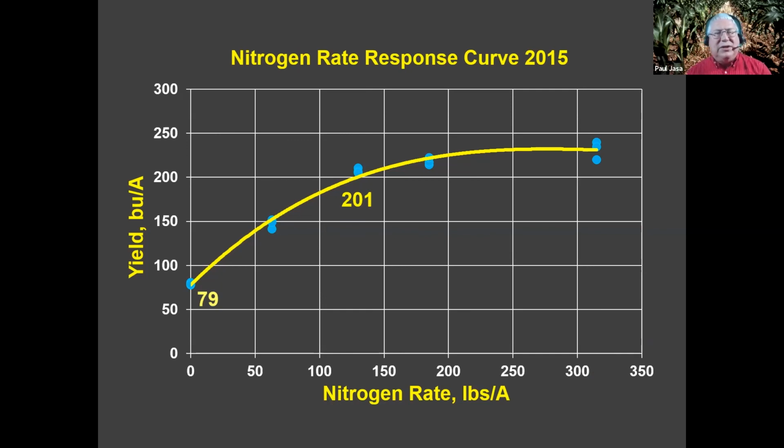There's a nitrogen rate response curve when it comes to the 3 dots of 3 reps. Again, they're damn close. These are the same strips in the same location as the 2012 year, but in 2013 was soybeans, 2014 was wheat, 2015 was back to corn. 2012 was my base rate, again, my middle rate there, and that was the 130 pound nitrogen.